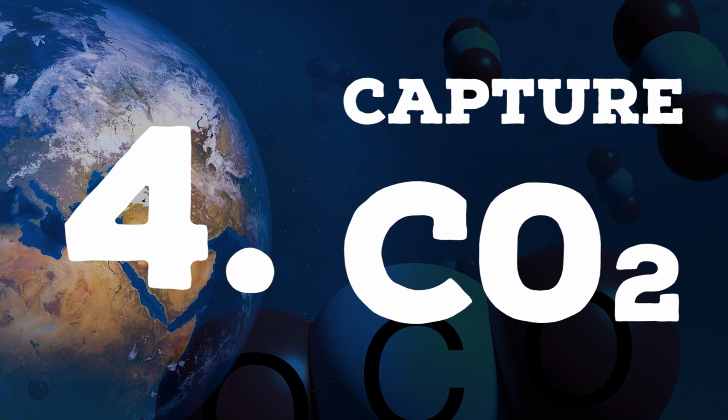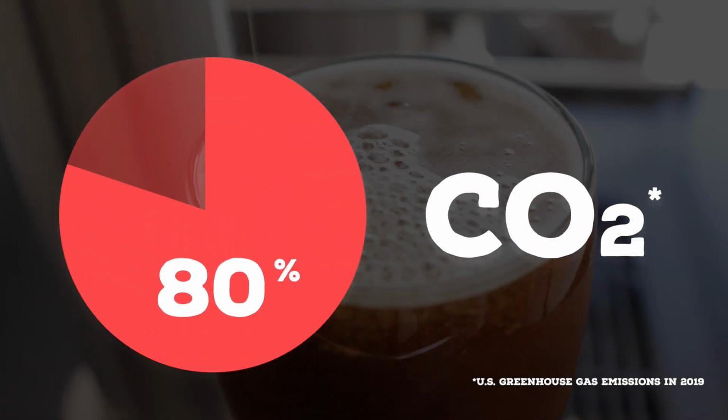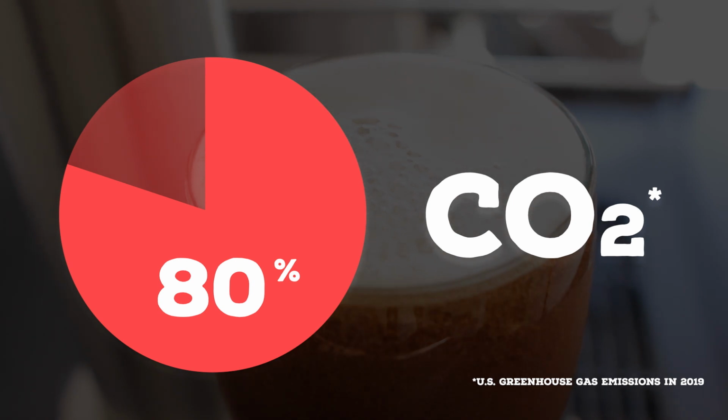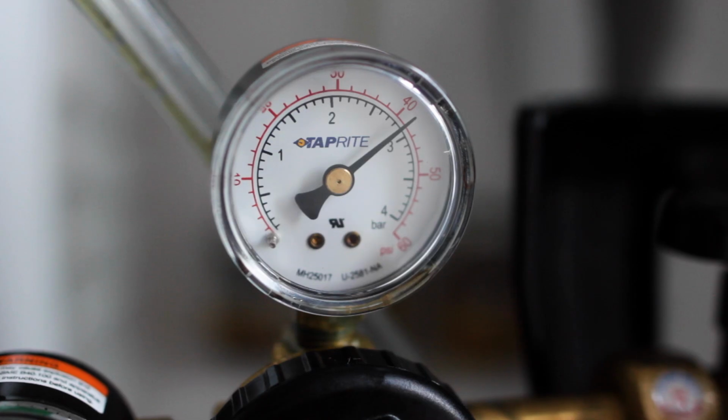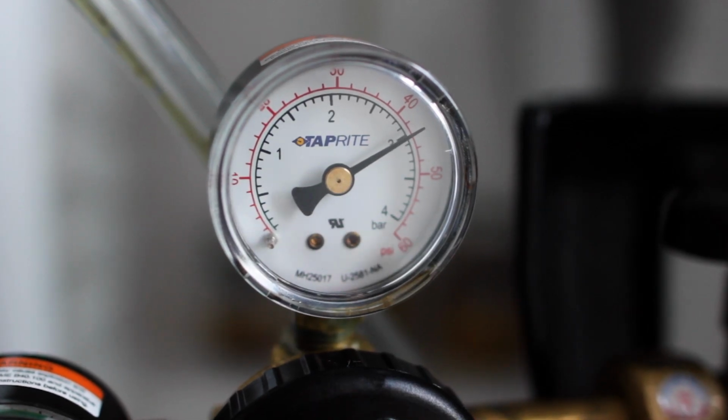Capture CO2. According to the EPA, carbon dioxide is responsible for nearly 80% of US greenhouse gas emissions from human activities. Now most of that's coming from transportation, electricity, and industry. But as homebrewers, we can work to do our part.